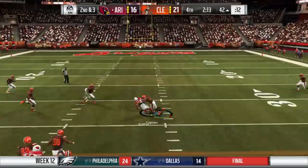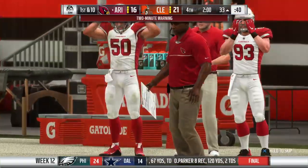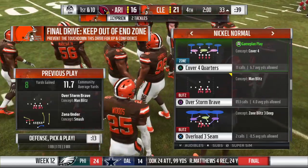Second down, Winston. Got his man, complete over the middle. It's Burton. 8 yards on the pickup there, and it moves the sticks. Time for a break. We'll come back for the electrifying conclusion after this.